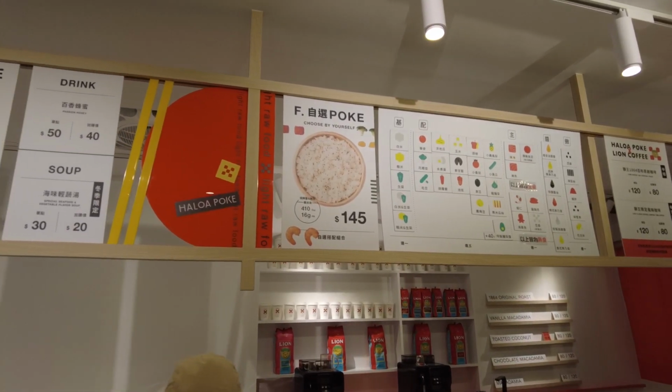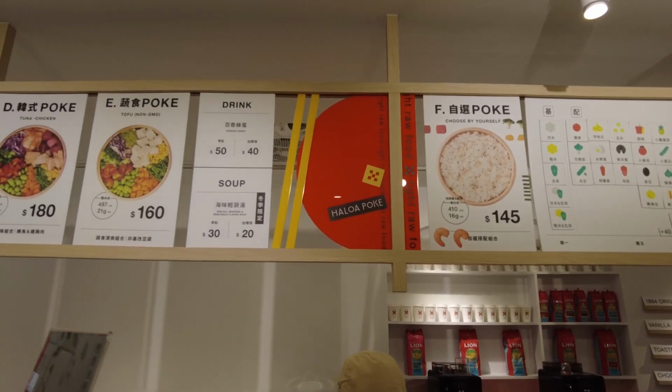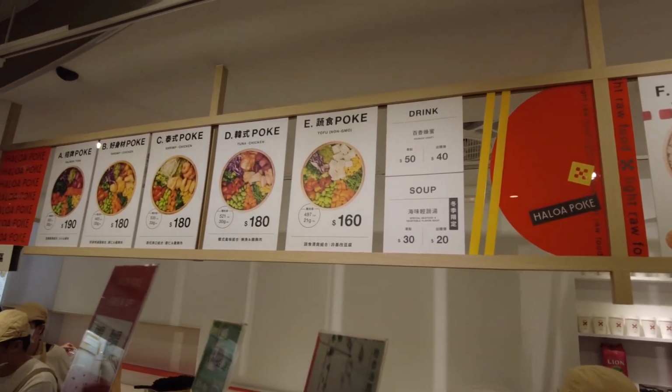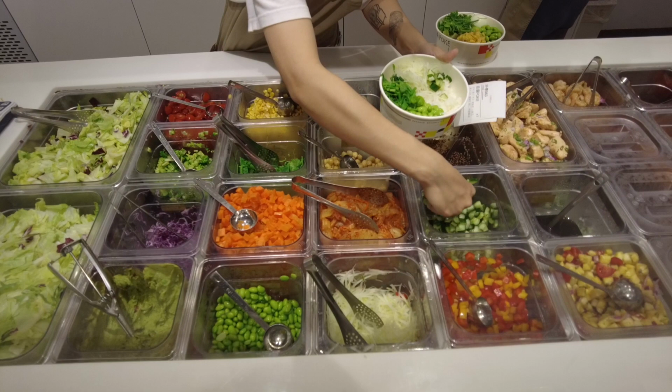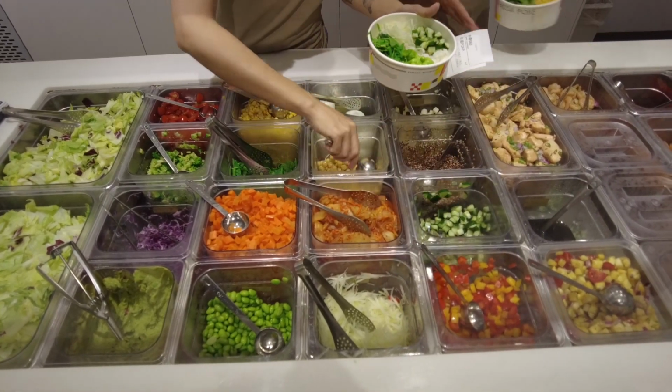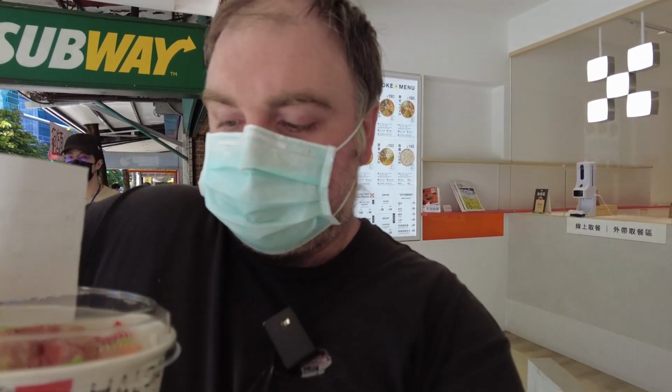Alright, so this is day 3, Wednesday, and I've decided to treat myself today and get something a little bit more expensive. I'm going to go into this place behind us and get a poke. That is my little takeaway box. Now I'm going to head back to work and get me scran on.